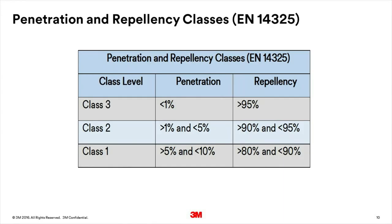Sodium hydroxide 10% as an alkaline chemical, oxylene as a solvent, and butanol as an alcohol. However, when selecting a chemical protective coverall, a full risk analysis should always be carried out to ensure the suitability of the product for protection against the hazard in question, including the specific chemicals the wearer may be exposed to. Results are normally given in terms of classes based on the percentages of penetration and repellency. The higher the class number, the better the performance.